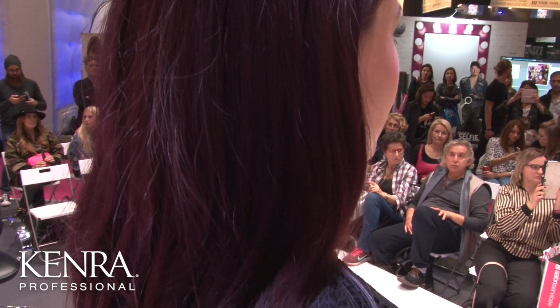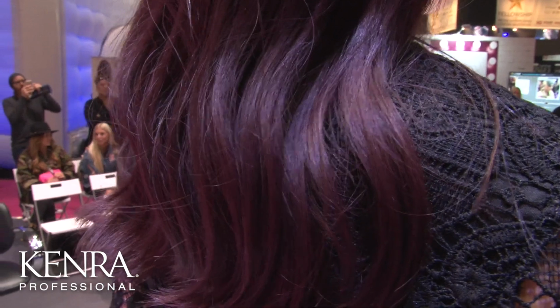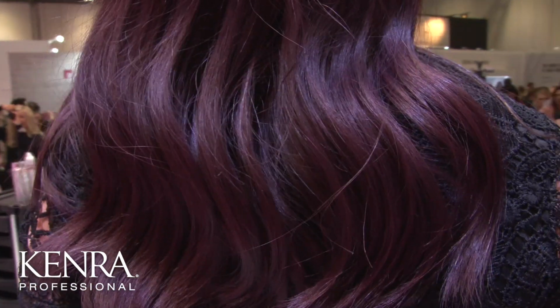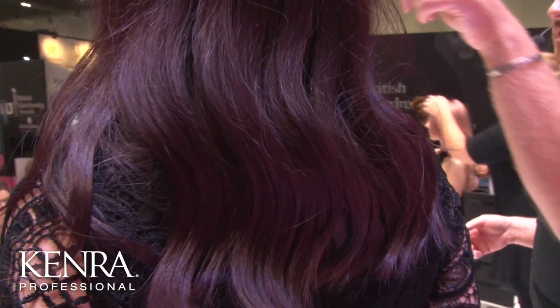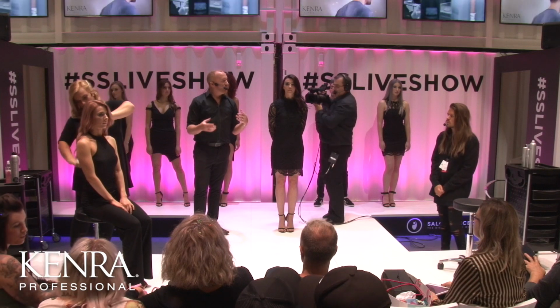And I started out by giving Christy a microwave highlight. I just wanted to get a little bit of dimension in there, so I didn't even have to lift it that high because I knew what colors I was going to use on it. So I mixed the 3VR with blue booster. It intensified my violet, and then we melted that into a 5.